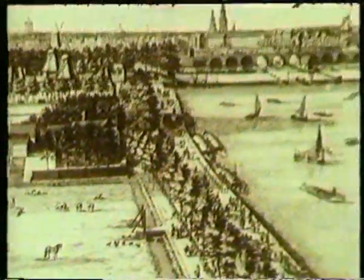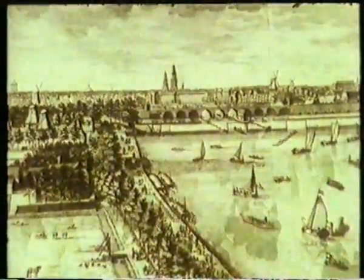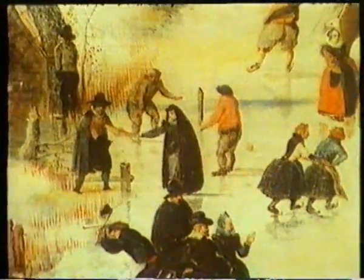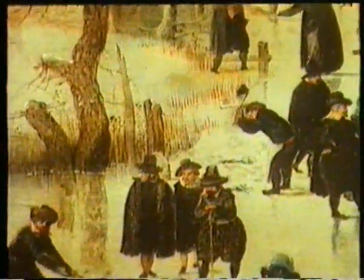Amsterdam, too, had its golf malls outside the city, for inside it was too much of a nuisance. In winter, golf was played on ice, which can be seen on paintings of old Dutch masters.